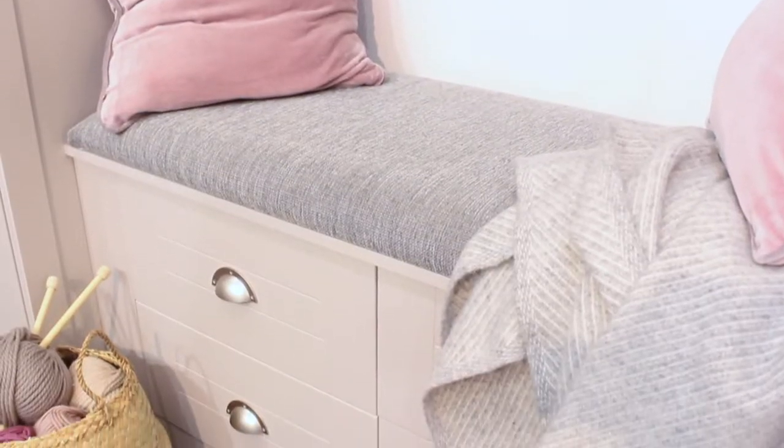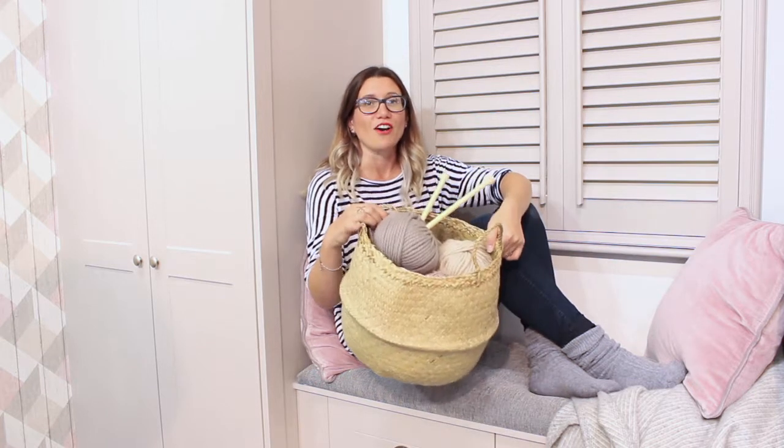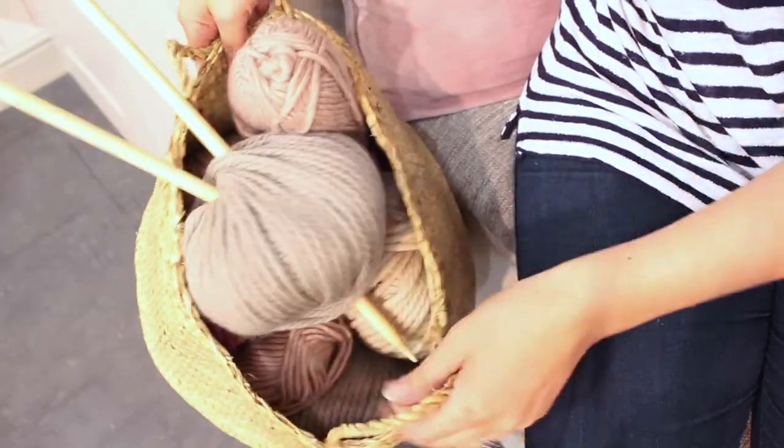And when you want to just curl up and relax or take 5 minutes out, keep everything you need in a basket right next to the seat. You can just pull it out, have a bit of chill out time, and then go back to the real world. I filled my basket with beautiful balls of wool and knitting needles because I've recently taken up knitting. And what's nice about these is the colours really tie in with the room, so it looks pretty even when I'm not using it.